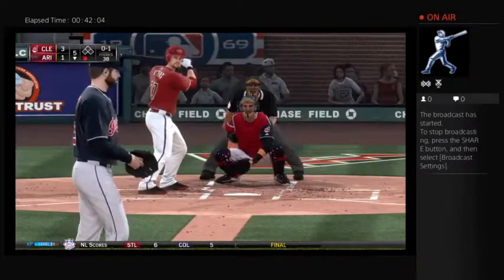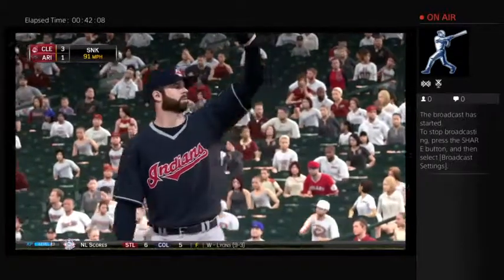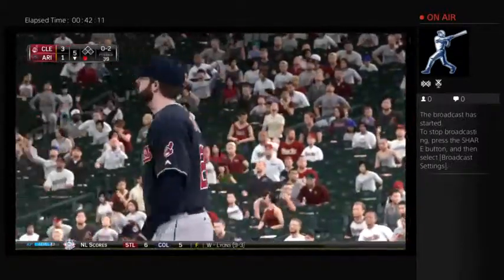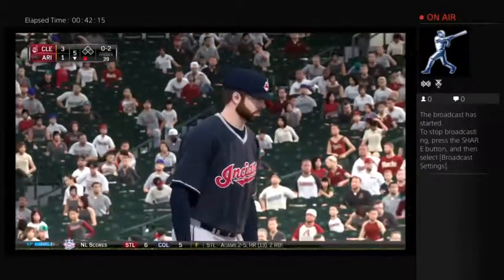And now a pitch on the way. Good hard sinker that time, and he's in control. 0-2. Boy, he is putting on a clinic out there right now. These guys don't know what to look for.